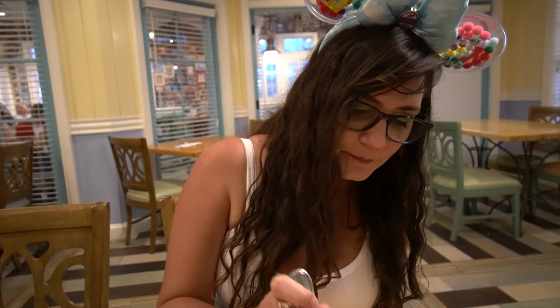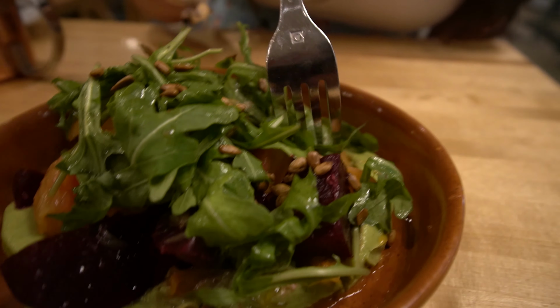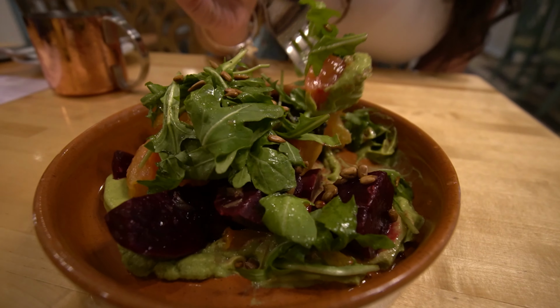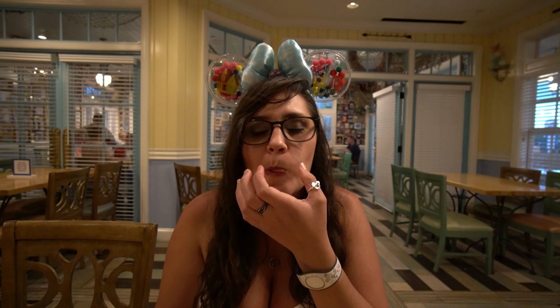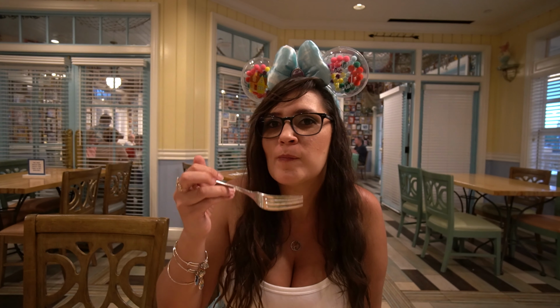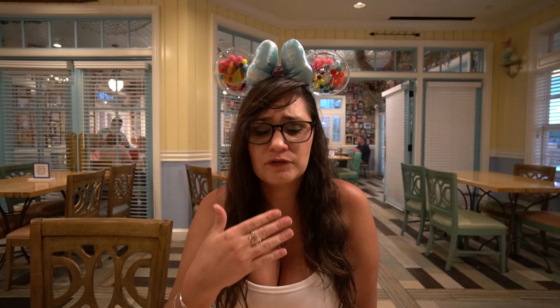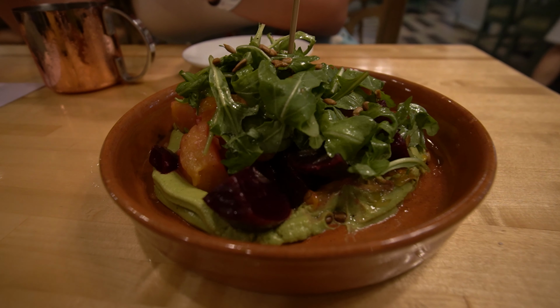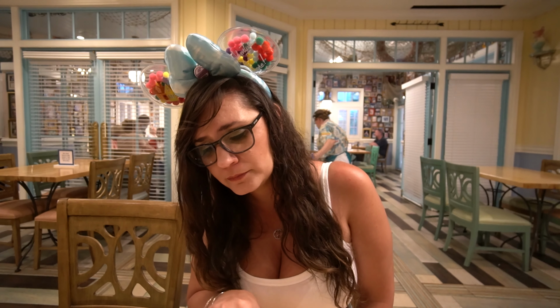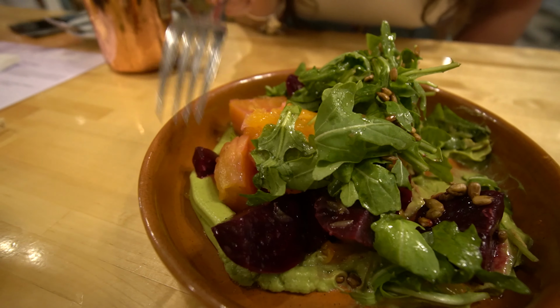So it looks like avocado, beets, watermelon, arugula, sunflower seeds. Yes. Mm. Oh, wow. That's quite flavorful. Beet is seasoned all the way through. There's two different kinds in there. It's not just your standard beet. I thought it was watermelon, but it's not. Maybe it's a different color beet. But whatever this is, I like this a lot.